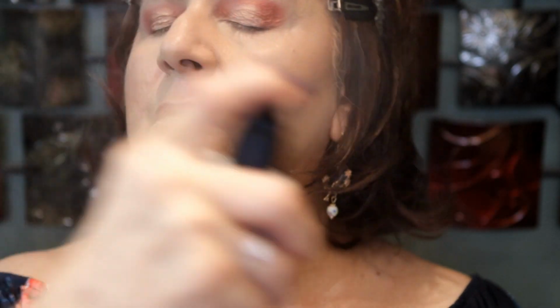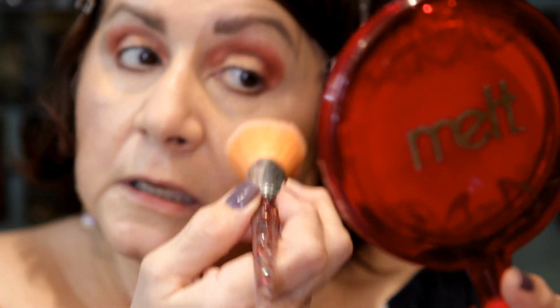Okay, I don't have a setting spray that I purchased from them, so I'm just going to use my MAC. And I don't have any mascara on yet, so I'm just gonna, this has the best sprayer. Oh my gosh, it's like a mist. It's beautiful. And I'm gonna see if I need to just push it in anywhere. Okay, for mascara, I do not have one that I purchased from Mercari, so I'm just gonna use the Bite. I know you guys can't get this, but I'm sorry. I love this mascara.